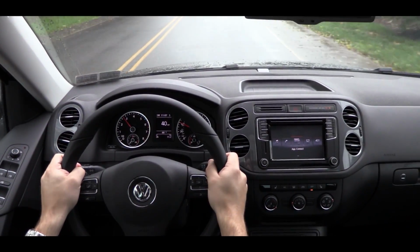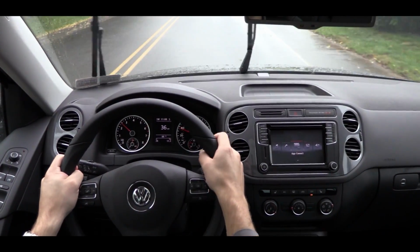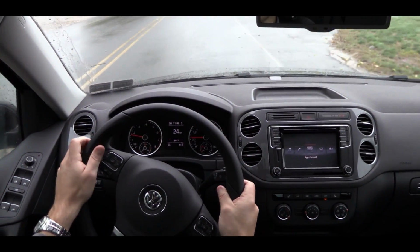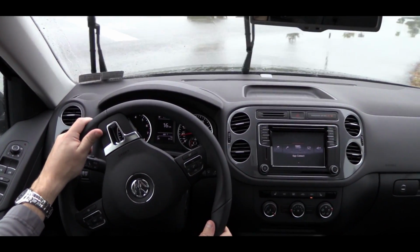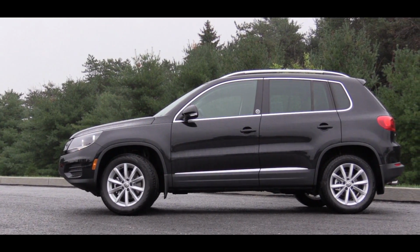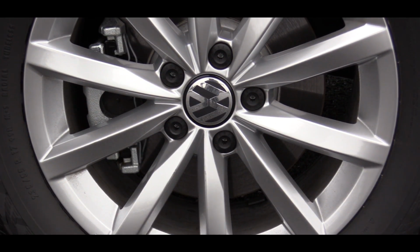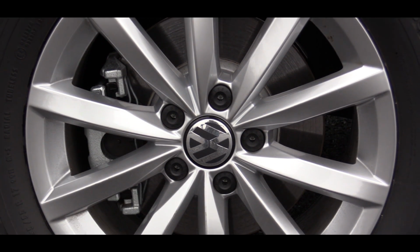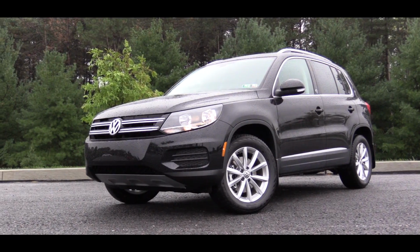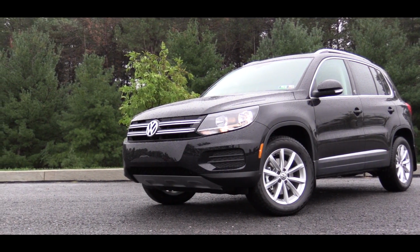And then as far as ride quality goes, I do want to mention now, I am in the Wolfsburg trim today. And I'm mentioning that because there are several different wheel sizes available for the Tiguan. And the Wolfsburg trim comes with 17-inch wheels, which is kind of right in the middle of the pack as far as wheel sizes go. And I gotta say, I'm a big fan because not only do they look good, but the 17-inch wheel size gives you a little better ride quality as opposed to the 19-inch wheel size that comes standard on the Sport and SEL trims. But anyways, I suppose that kind of segues me into the exterior.